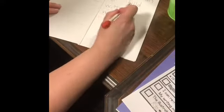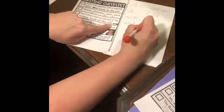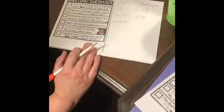An ocean is filled with salt water. Well, let's see here. I started with a capital letter. I have spaces between my words. And now I have to make sure that I have a punctuation mark. So I'm going to put my period. I did spell my sight words correctly. Is and with are spelled correctly. And I reread my sentences. So now I can go back and I can color my page.